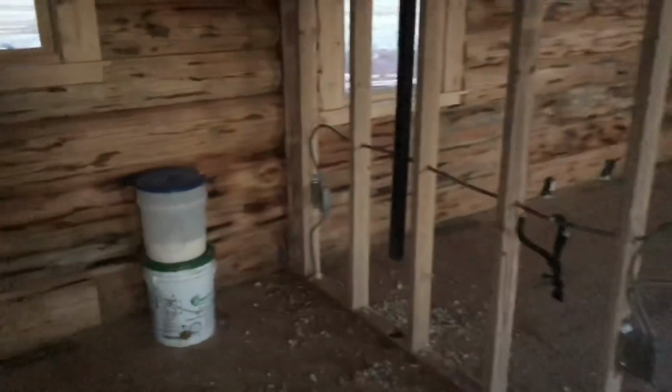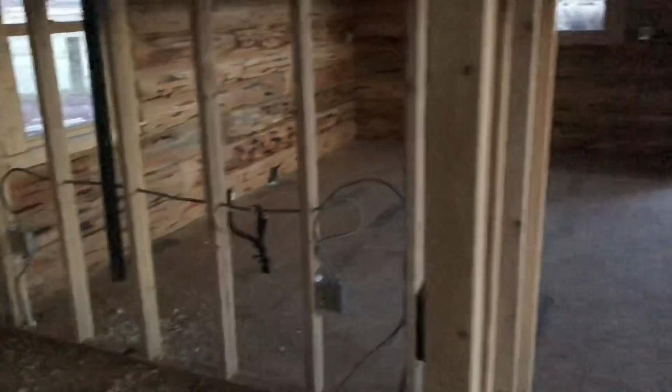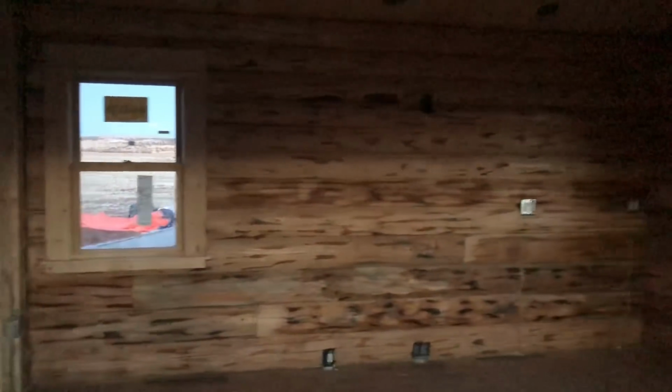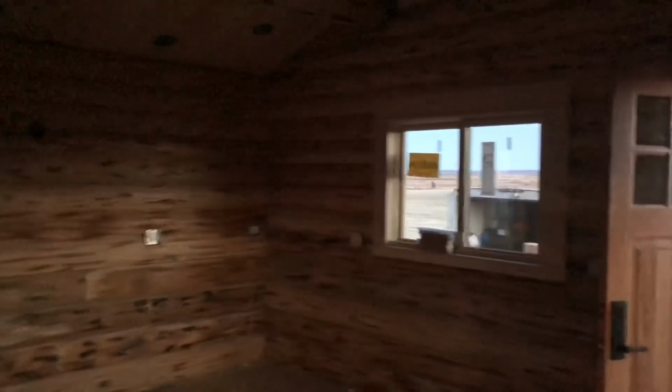So she'll have her pedestal sink on this side, toilet over there, and then a clawfoot tub over on this side here. So that's pretty cool. She's got her kitchen cabinets all along this wall here. So she's got 2 windows in her kitchen.